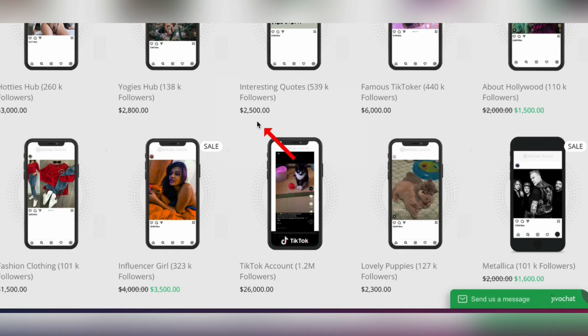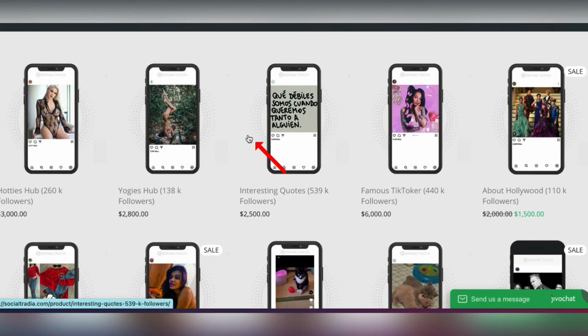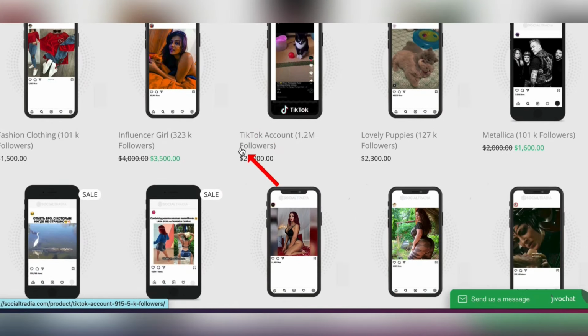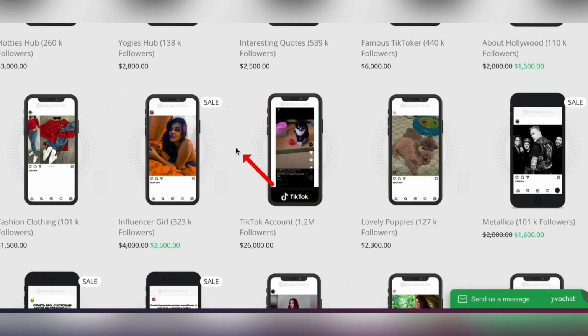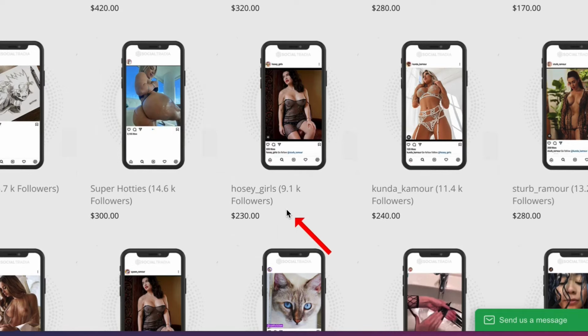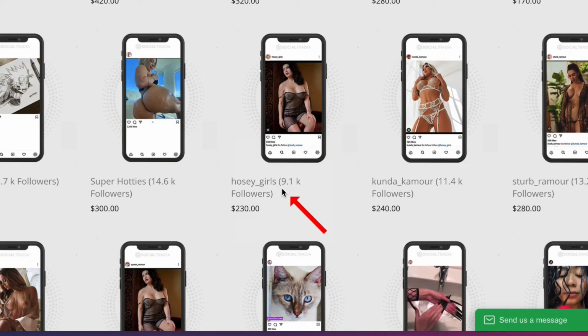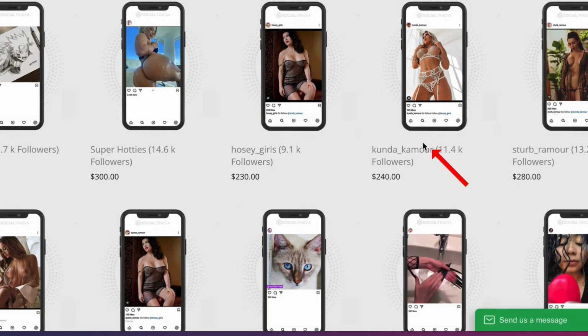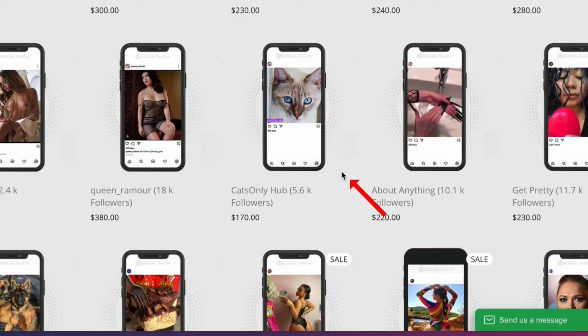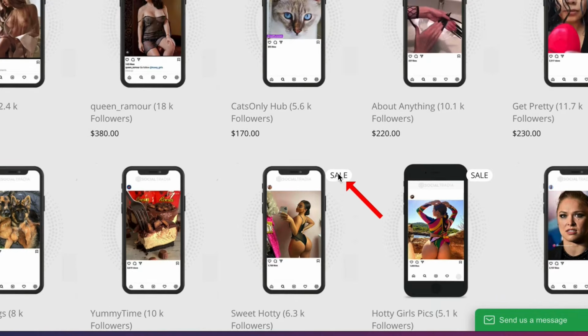But if you have an Instagram account with that many followers, you're basically going to make money right away. You're going to monetize it in many different ways right off the bat. So you can buy Instagram accounts such as Super Hotties right here. Look at this Super Hottie. You can buy Hosi Girls. They've already got 9,000 followers. Kunda Kamor right here. I mean, you could just spend a bunch of time, and don't do this. You can waste a bunch of time just looking at these accounts, because some of them are pretty funny.